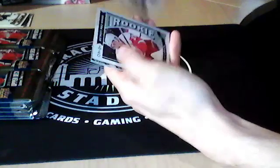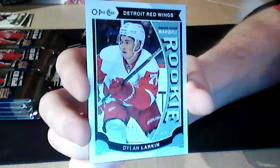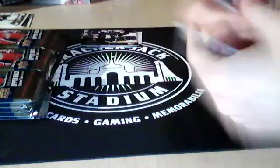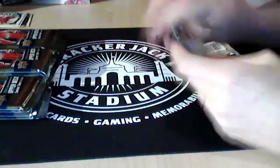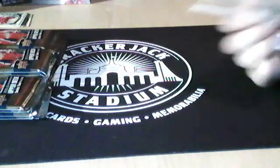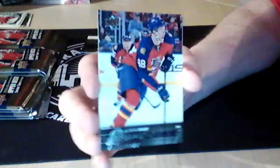So, base, base, we got, and he shows up for the Detroit Red Wings. Dylan Larkin, rookie. Nice. We got base, base, base, and more base. Okay, we got base, base. Yammer Jaeger signed another deal. Base, we got a young gun for Florida Panthers, Logan Shaw.